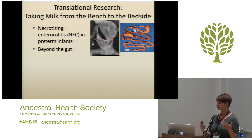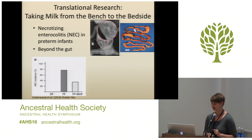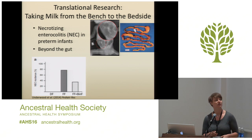infantis to try and reduce some of that inflammation. So we started off using a rat model of necrotizing enterocolitis. And here we have rat pups that are born 1 day early in gestation. And here you have three different groups: the dam fed, which are the ones receiving solely mother's milk, formula fed, and compared to formula fed plus B.